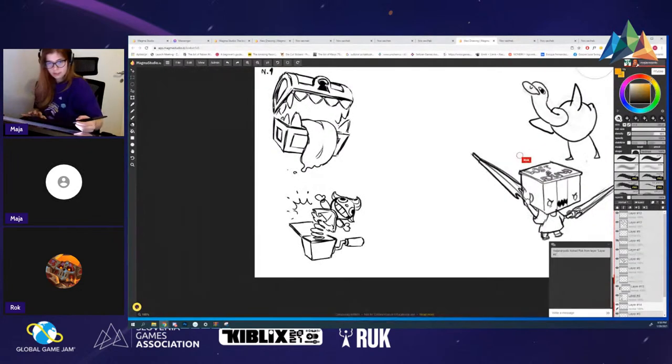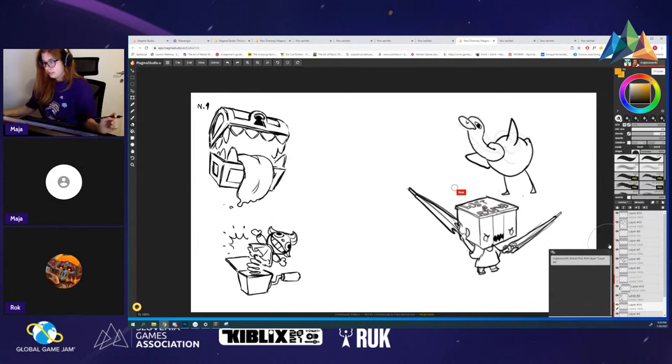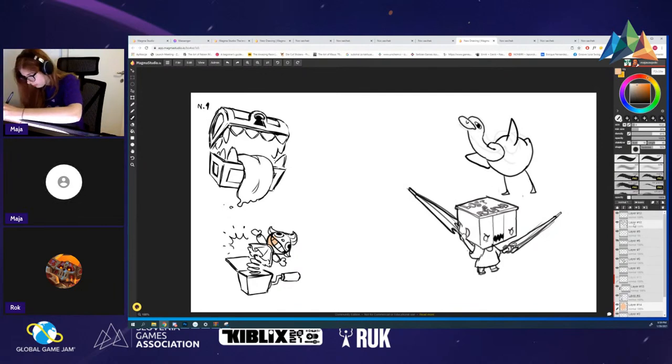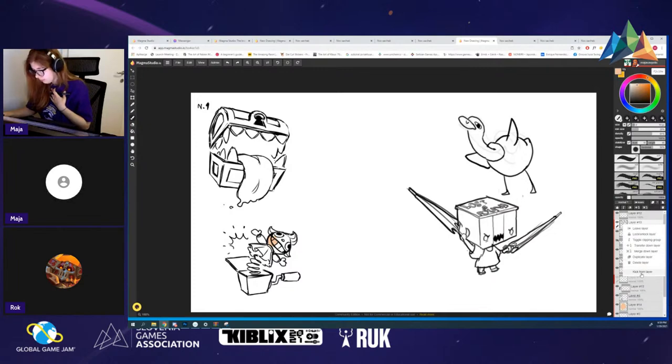I will keep it zoomed out just so we can see everything. I still can't access the duck. The duck. Yes. Pick from layer, assign layer two. Can you? I think I can. Yes. Yay.